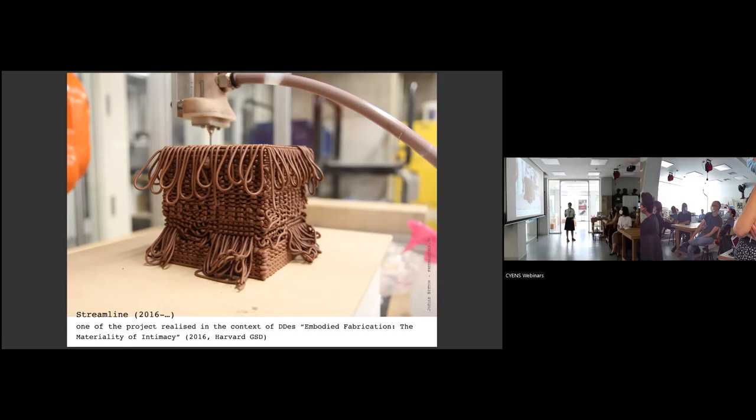And then I end, that's the last part of my talk, which comes back to how I put all of the things I just mentioned into that project of clay printing. Some of those projects were part of my doctoral degree, which I finished in 2016, but I still continue to work on it. And the latest one is called Streamline.